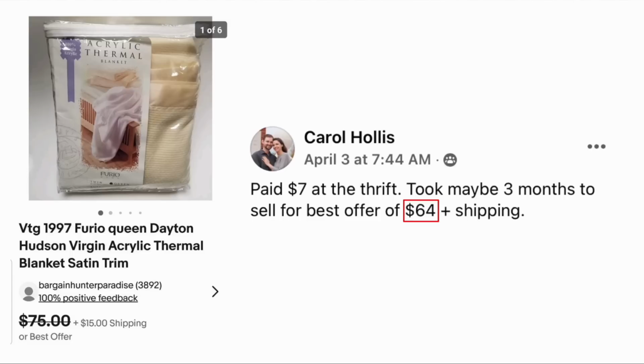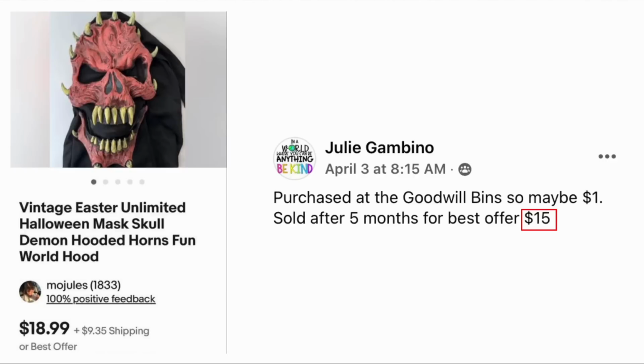Julie Gambino purchased at the Goodwill bin, so maybe a dollar. Sold after 5 months for best offer of $15. Now, this item actually sold in March, and it is a vintage Easter Unlimited, meaning that's the company that made it. I sure hope nobody would wear this on Easter. Vintage Easter Unlimited Halloween Mask Skull Demon Hooded Horns. And it sold for $15, but in March. So eBay knows no seasons. If you have it, list it.